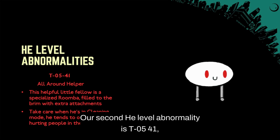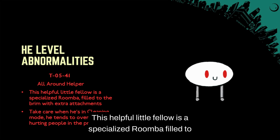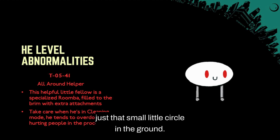Our second head level abnormality is T0541, or All Around Helper. This helpful little fellow is a specialized Roomba, filled to the brim with all sorts of extra attachments. You'd never tell by looking at him, since his standard mode is just that small little circle on the ground.